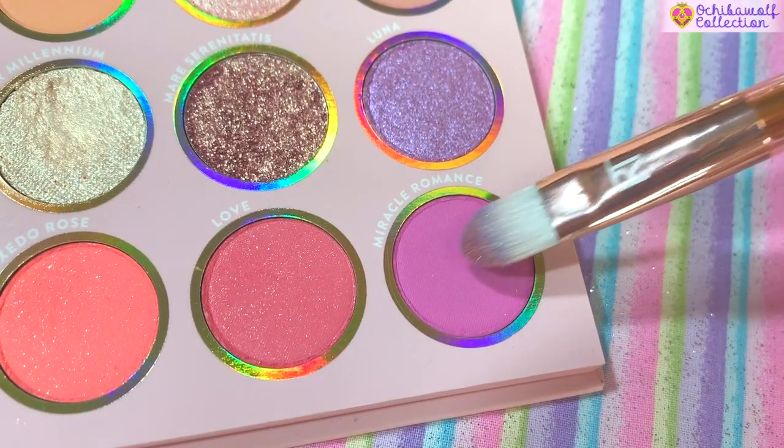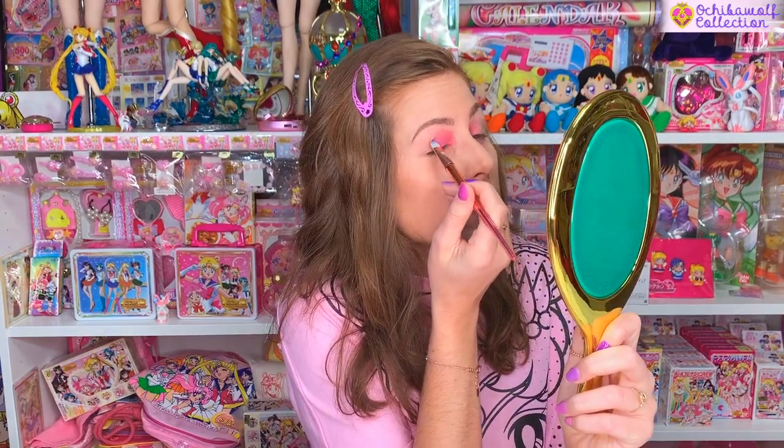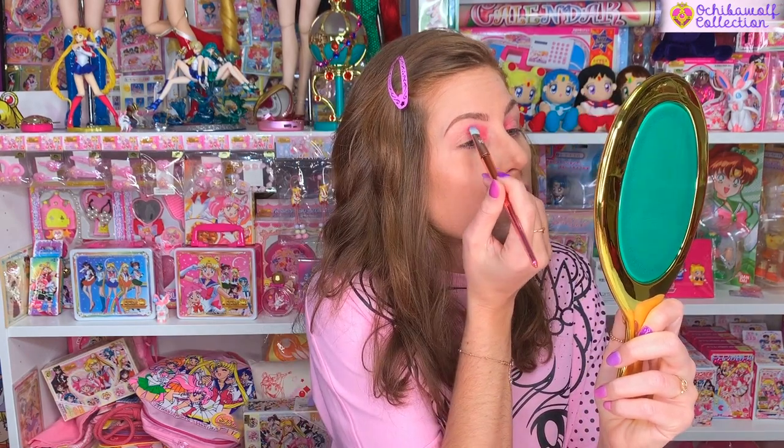I'm kind of feeling that we should go in with Miracle Romance. And I do love that name. That's actually a line in the original theme song, Moonlight Densetsu. So that name makes sense. Love that name. Miracle Romance kind of looks like a grape color blended into Love.